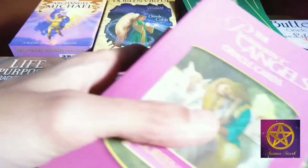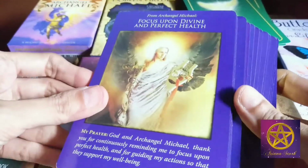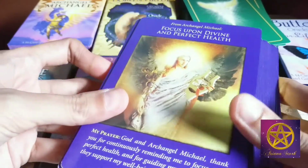These are the guidebooks, as you see. There are 7 decks, so there are 7 guidebooks here. I will run through them as quickly as I can. This is the Archangel Michael deck. If you want an answer from Archangel Michael, you can ask him to intervene. You can just pick a card, shuffle the deck and find an answer.